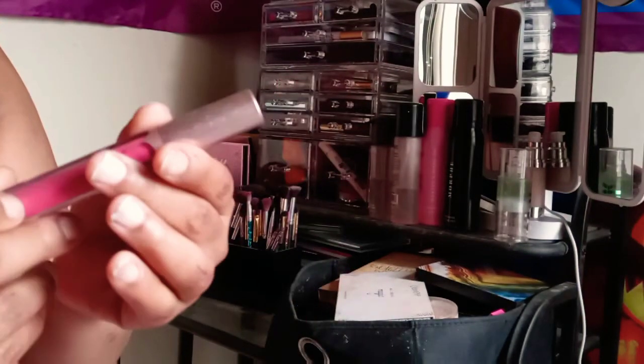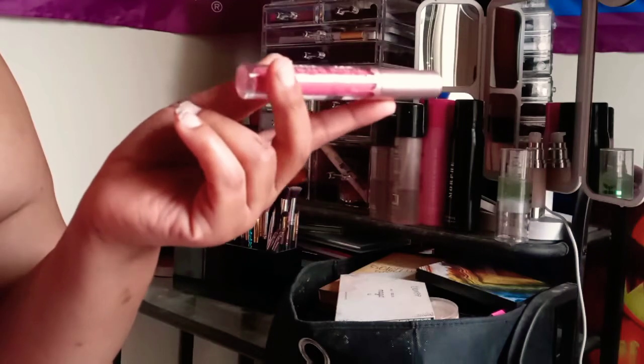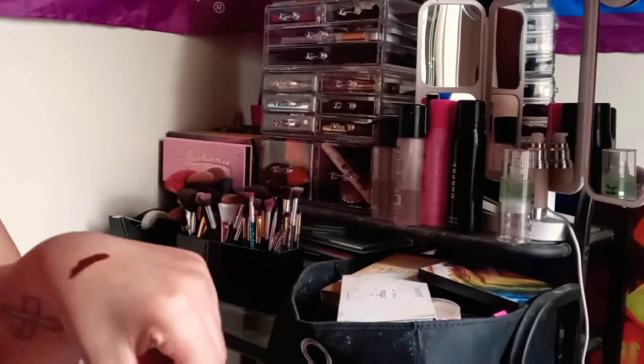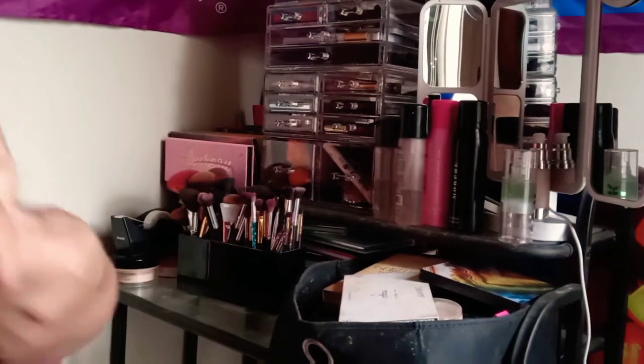When I started getting lipsticks, I ended up getting this. This is like the dupe for the Kylie Jenner lip kits. It's called Forever Matte. These are really drying, so I try not to use too much of it. I have like 5 of those. This is the second one. This is Plummy Mood.